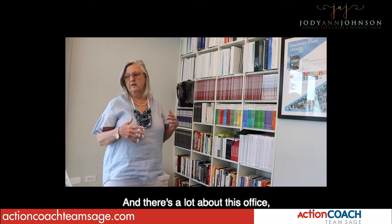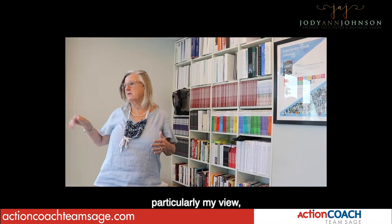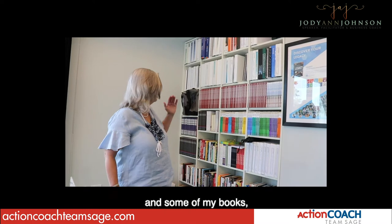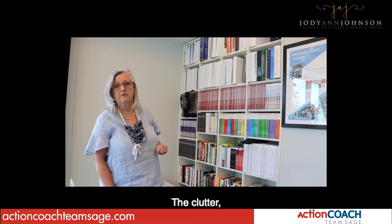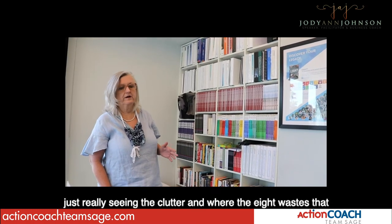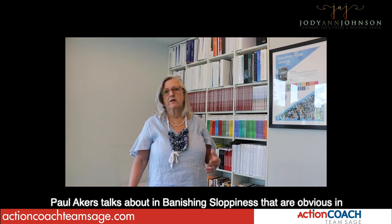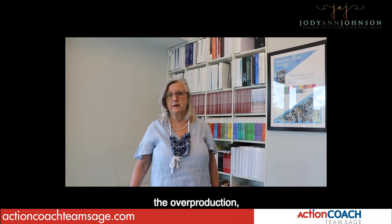And there's a lot about this office, mine, that is amazing, particularly my view, my standing desk, and the fact that I do have a work table and a beautiful whiteboard and some of my books. But there's a lot about it that doesn't work. The clutter. I'm just really seeing the clutter and where the eight wastes that Paul Akers talks about in Banishing Sloppiness are obvious in my own physical little space here.